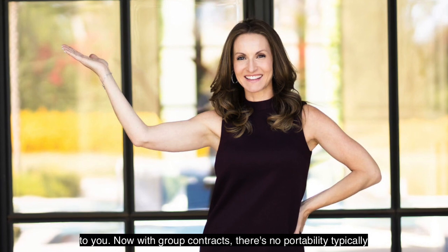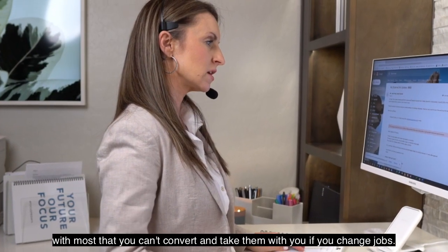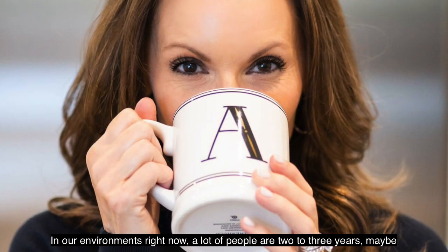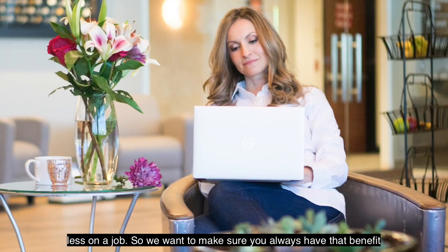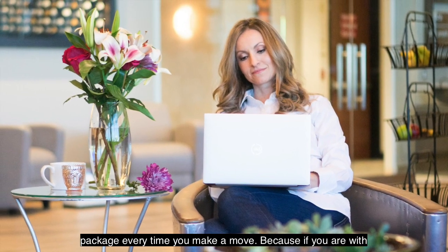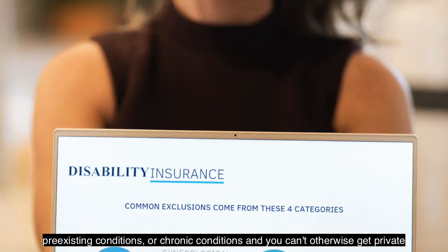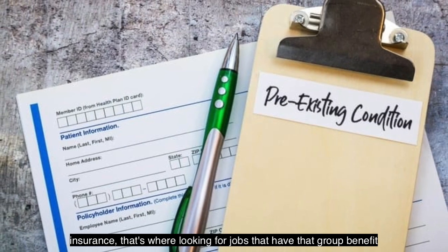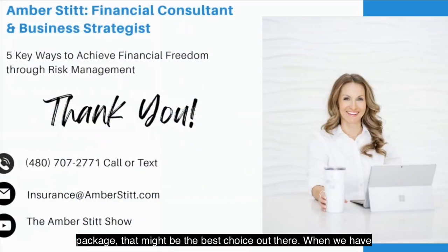Now with group contracts, there's no portability, typically with most, that you can't convert and take them with you if you change jobs. In our environment right now, a lot of people are 2 to 3 years, maybe less, on a job. So we want to make sure you always have that benefit package every time you make a move, because if you have pre-existing conditions or chronic conditions and you can't otherwise get private insurance, looking for jobs that have that group benefit package might be the best choice out there.